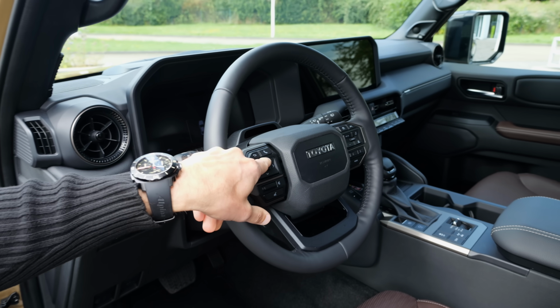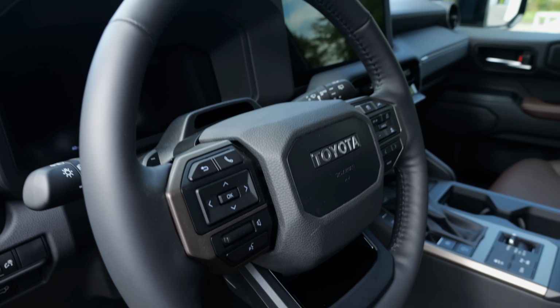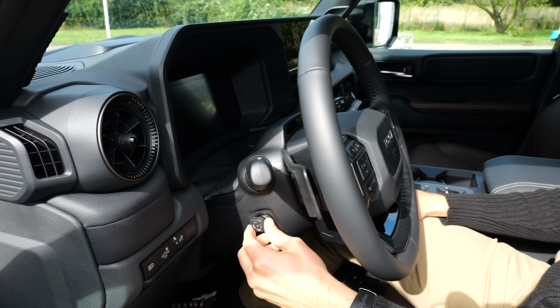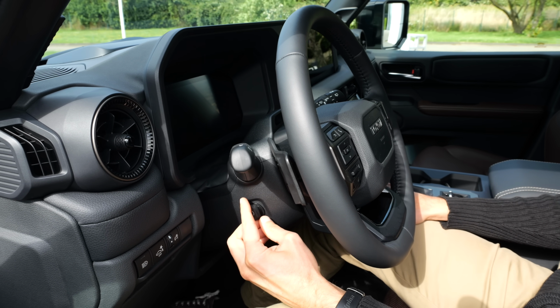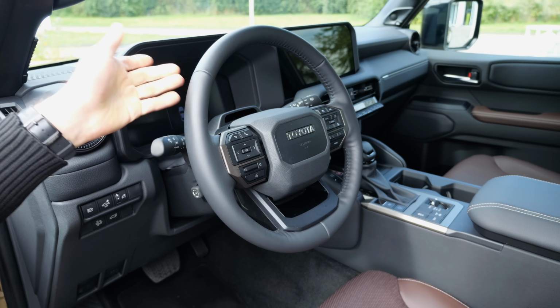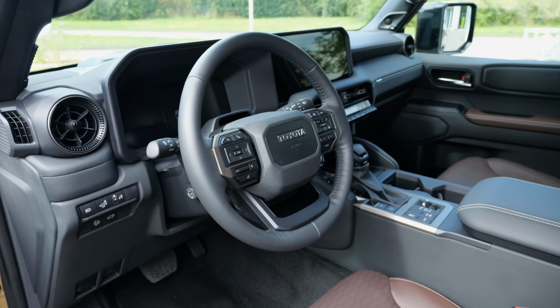Real buttons still at the steering wheel, so that's also no hashtag capacitive BS. Electric steering column, I can show you that when we power up the vehicle. And also first time electric power steering for a Land Cruiser. This will of course also help in on-road driving.